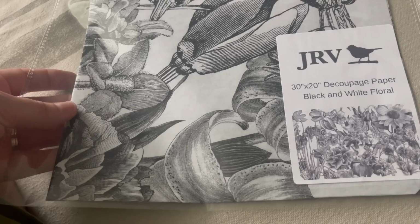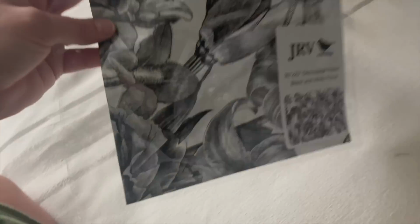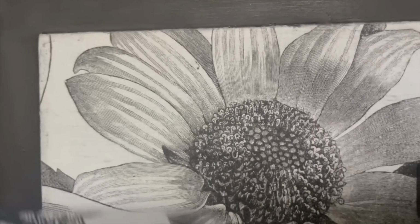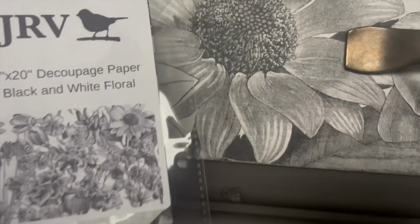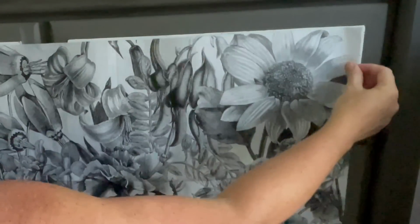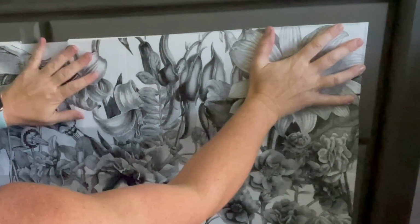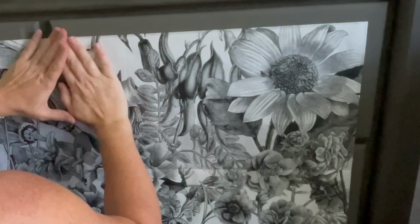Now, the one I actually used, I think, was just a variation of this and was a limited release from JRV, and it's more of a gray color, but this one is black and white, while the one I used just had a little bit more of a gray to it. So you could get the same look by buying the black and white floral paper from JRV. I took each drawer out separately. I creased where I wanted to cut the paper and allowed for the edges to go over the side so that I could sand the edges down once the liquid patina had dried.